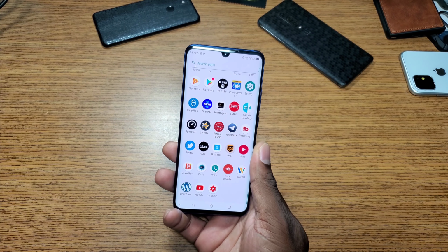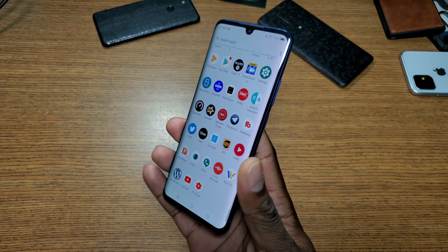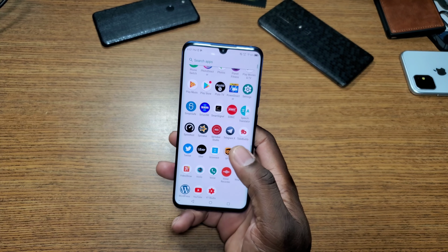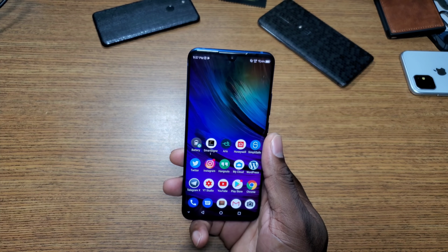So where does this phone stand? This phone stands kind of closer to the top end side, because this phone is beautiful in design, nice and thin, has really good cameras. It's got stock Android, which you guys know I love. It's a blazing fast phone. It's got all the internals that a person could possibly want.